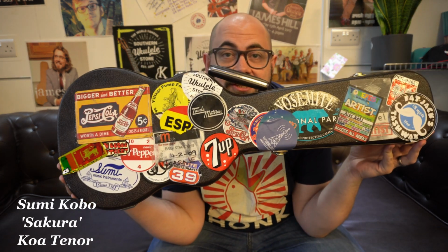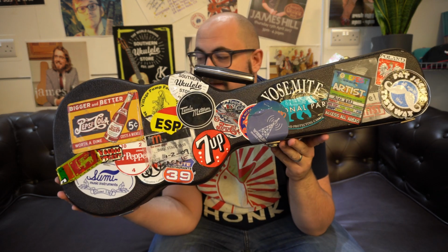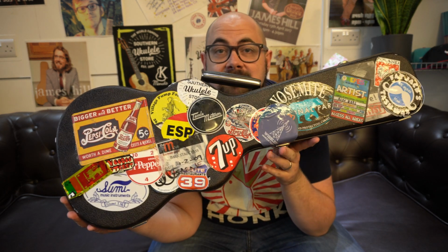We're going to start with the uke I get asked about the most, which is a Sumi Kobo Tenor. So this is my case for my Sumi. This case obviously didn't start life this way, but these stickers actually all have a story to me, regardless of how silly some of them look.